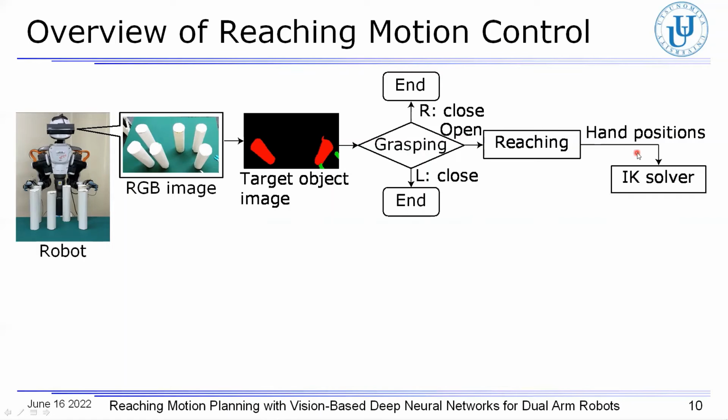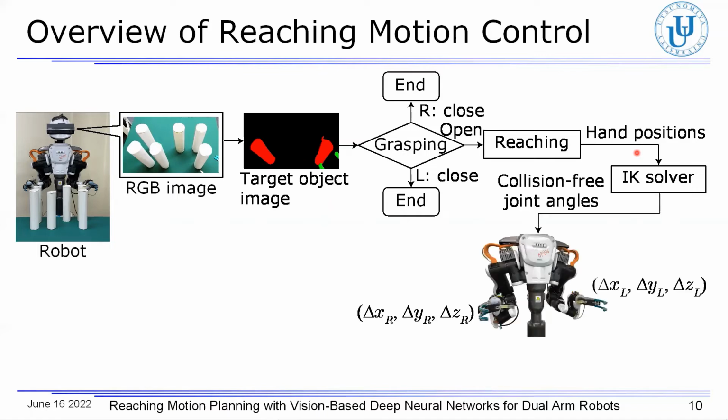From the motion planner, the amount of movement of both the hands toward the target objects are derived as the outputs. So the hand positions in the next step are given. The robot then moves the hands to the positions. For this purpose, joint angles are calculated by solving the inverse kinematics problem, including self-collision avoidance. This control ends when both the hands close.